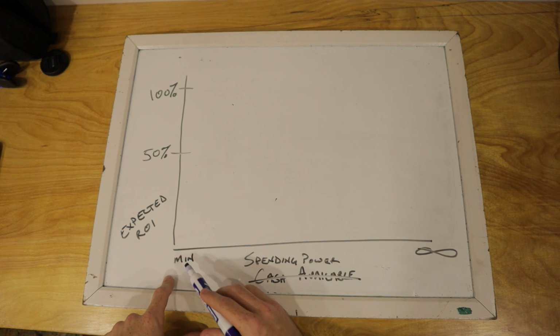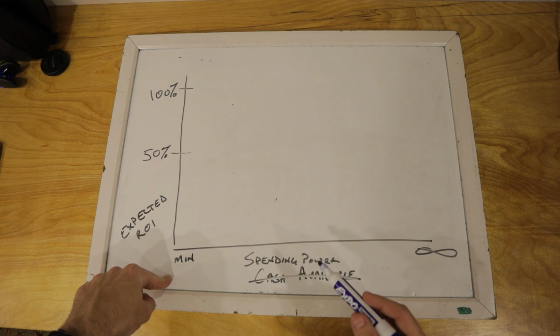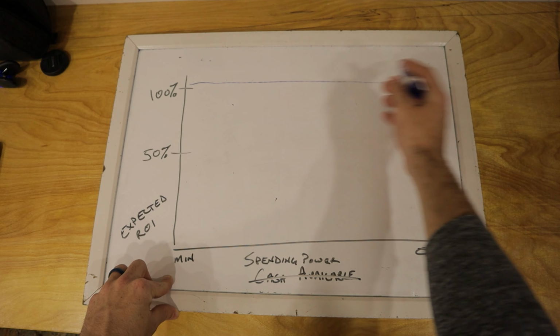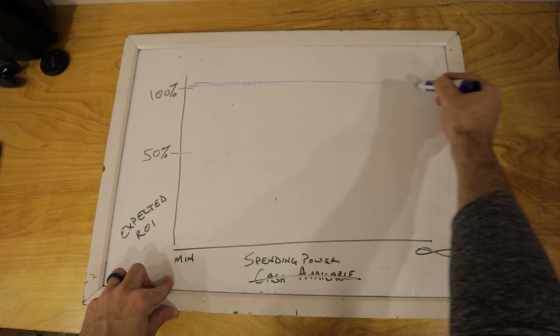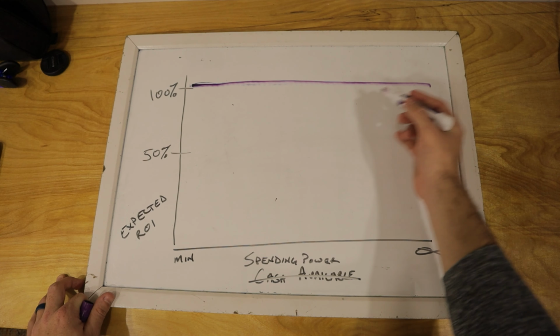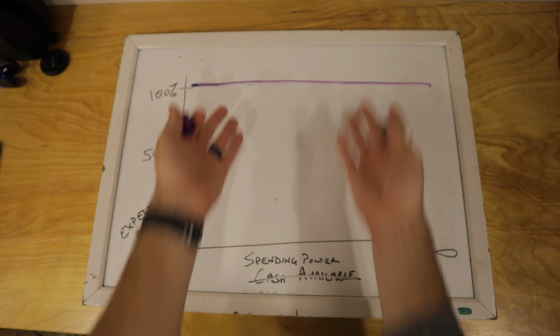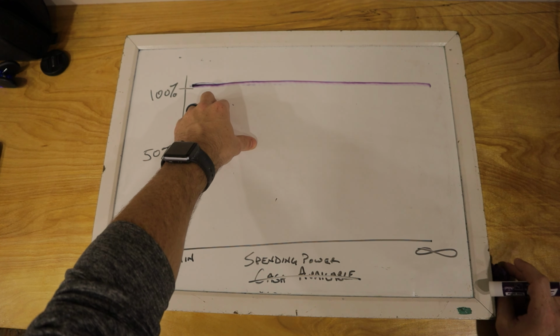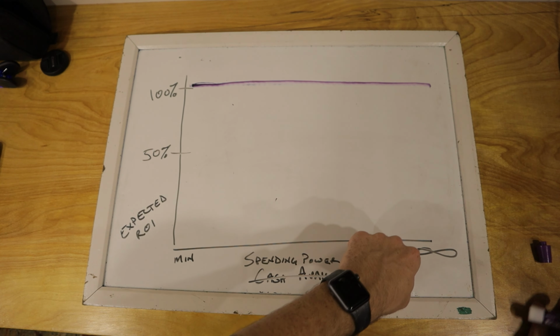But if we're looking at minimum spending power, we'd want to spend as much as possible at that 100% return on investment. Ideally, it would look like this, but there's actually a third factor in play. I just grabbed the wrong marker for that. So ideally, it would look like 100% all the time, at or above it, as high as it could possibly go is what we want. But if we're being realistic, you're not even going to be able to find as much 100% ROI stuff to infinity with your spending power.